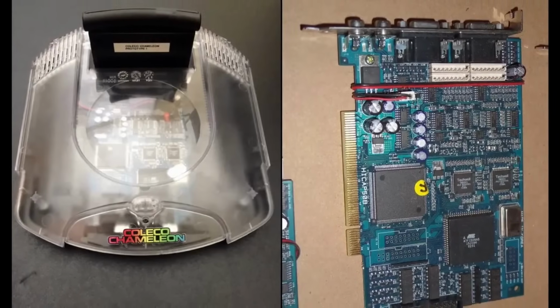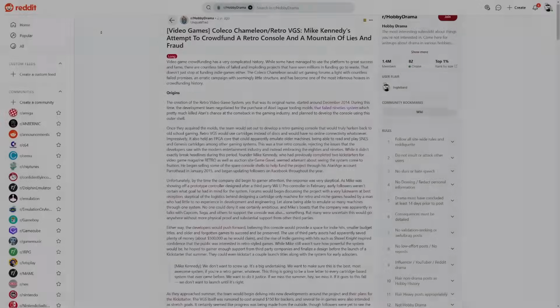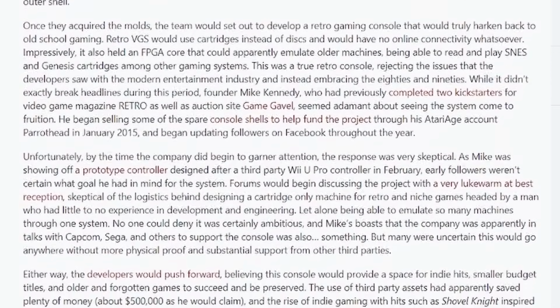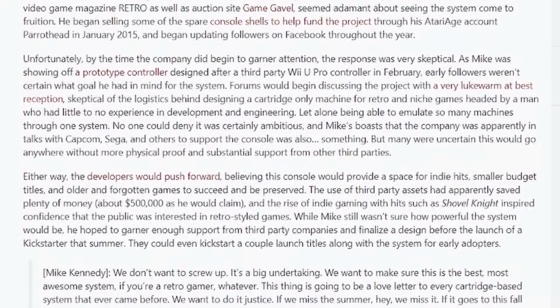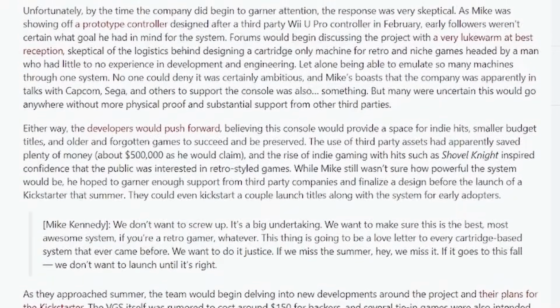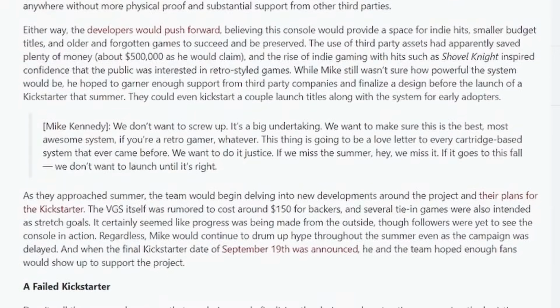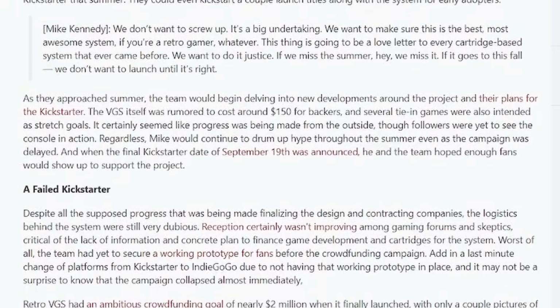The internet did its thing and figured out what was inside the case was nothing more than a video capture card. And right after that, the whole thing famously fell apart, and there were doubts that any actual hardware for the Chameleon ever existed at all. The Chameleon, as a product, was soon after cancelled, and Hasbro cut ties with Kennedy. The well-traveled Jaguar case has yet to turn up in any other projects since then, at least as of early May 2024 as I record this.